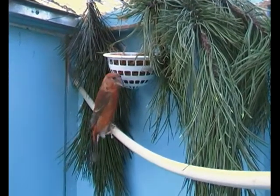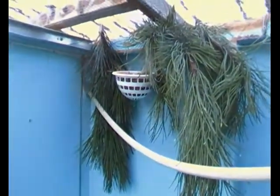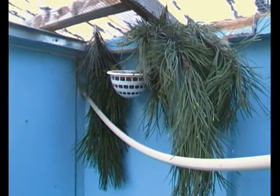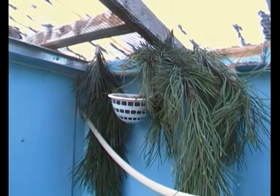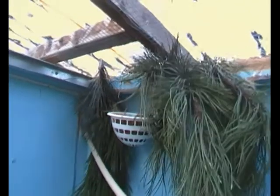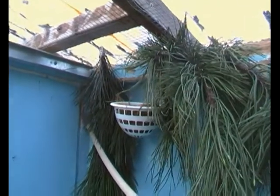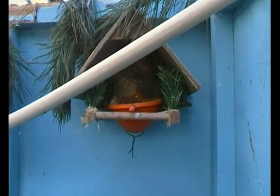So the nest pans have been wired down. As you can see, I've coconut fibred and then wired it in to the bottom. If you don't do that, they will pull it out, and the last thing you need is, if they've laid a couple of eggs, on the third or fourth day they decide to throw the nest pan, or the nest fell out. So try and put that in place if you can.